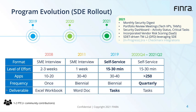So we started expanding this status update into technology account manager-centric portfolio review meetings and started including SDE-centric activity status and critical latent risk tasks in our security dashboards. We also collaboratively incorporated status into other AppSec, SDET, and security champion touchpoints. We further expanded the capability of SD Elements to include support for the vendor management team's risk scoring of SaaS apps to help with their third-party risk assessment process.